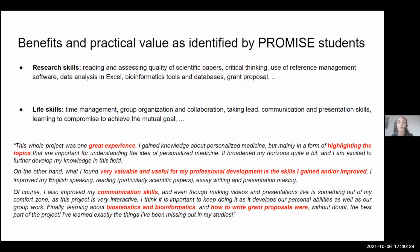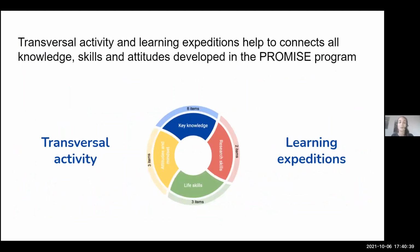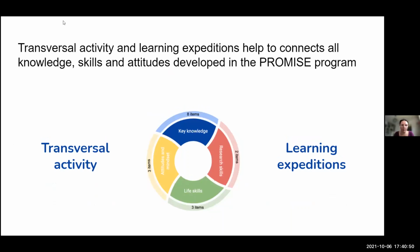We don't only have these online courses per se, but we also try to create for you a blended experience with two activities, one which is a transversal activity and the other one which are learning expeditions. So I'll tell you a little bit more about them and how they help to connect all the different knowledge, skills, and attitudes that are developed through the PROMISE program. They're, of course, done also in teams. So they are going to further emphasize all these things that Andrea told you about, that one of your colleagues mentioned as an experience from last year.